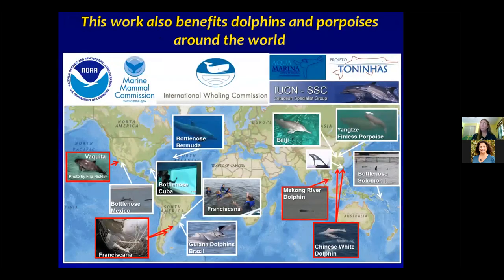In addition, what we've learned about dolphins and the techniques that we've developed and practiced and been able to hone in Sarasota Bay have also helped us to benefit dolphins and porpoises around the world. So our staff are often called upon, especially Randy Wells, to consult or collaborate on conservation projects related to a wide variety of other species around the world that are facing pressing issues, species like the vaquita in the Gulf of California or the Franciscana dolphin in South America.